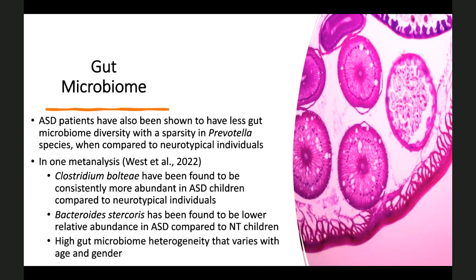ASD patients have also been shown to have less gut microbiome diversity, with a sparsity of Prevotella species when compared to neurotypical individuals. In one large meta-analysis by West et al. in 2022, they found that Clostridium bolteae was consistently more abundant in ASD children when compared to neurotypical individuals. Also, Bacteroides stercoris has been found to have lower relative abundance in ASD patients when compared to neurotypical children.